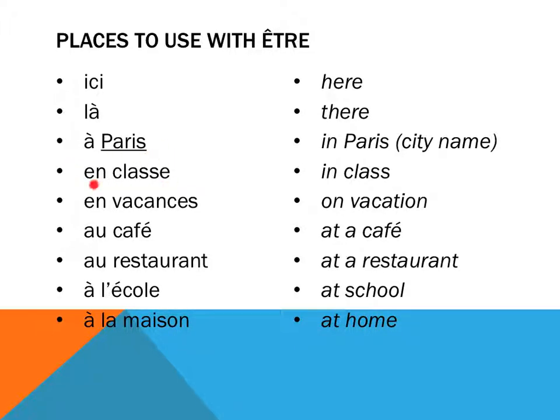En classe. In class. En vacances. On vacation. Au café. At a café. Au restaurant. At a restaurant. À l'école. At school. À la maison. At home.